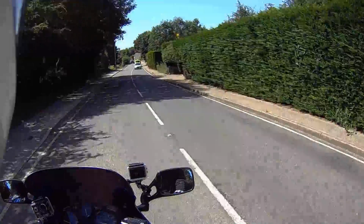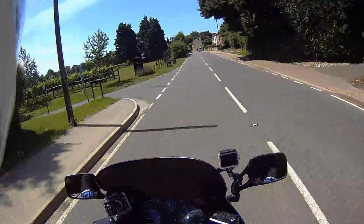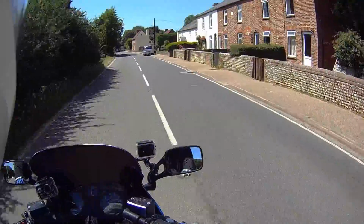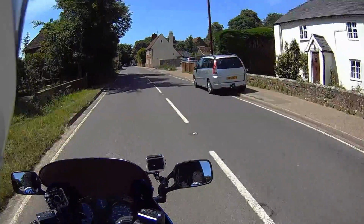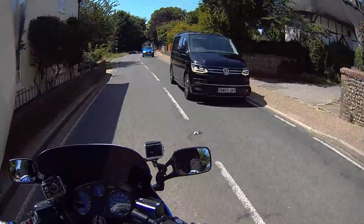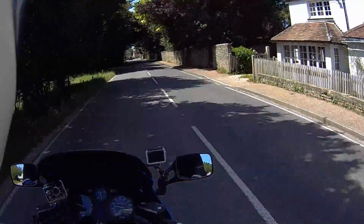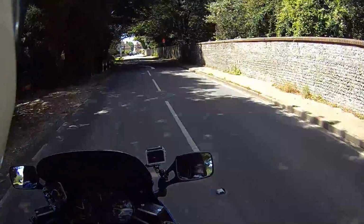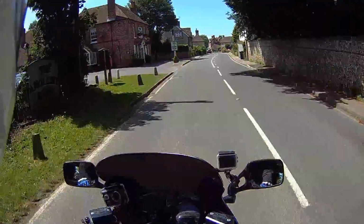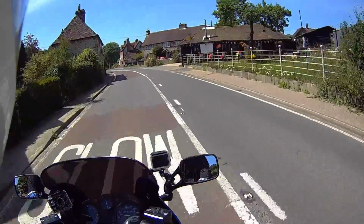Right, it's not long now till we get to the dual carriageway. I mean, some people have made the comment, should you do it from a rolling start or should you do it from a stationary start? As far as I can tell, it doesn't really matter. All it is is how fast can your bike go in first gear? So not how quickly can you get up to the rev limiter from stationary or whatever. So I don't think it makes any difference.